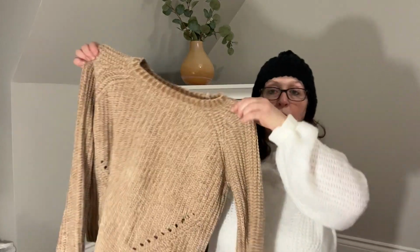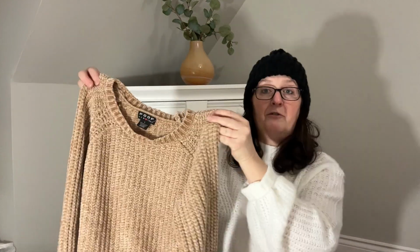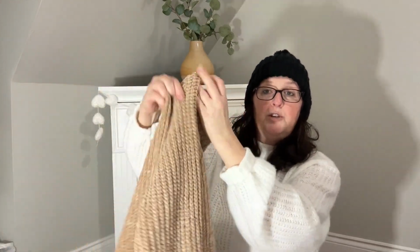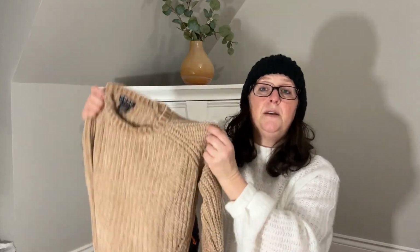All right, so the only clothing that I got this time was this beautiful sweater. This was at a place called Frenchie's, and their sweaters are all $6. This is basically brand new. I wish you could feel the quality. It's amazing. I don't have a ton of sweaters, so I was so happy to get this, and the price not bad as well.